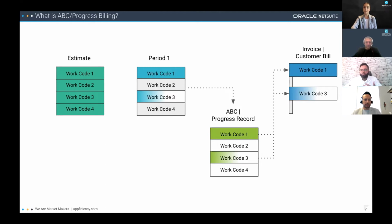So this entire process of manually managing it becomes very complicated, and you need an automated solution. And that is where NetSuite and Appficiency come into play, as all the data is there in one system, and the system is able to take that data that someone is entering and make it useful information that can then be used towards invoicing the customer.